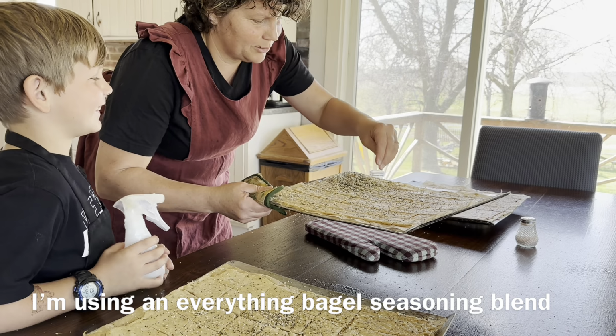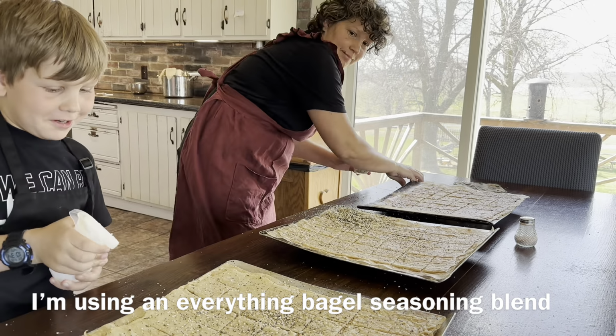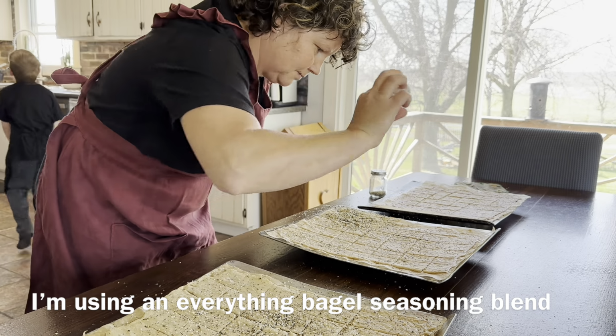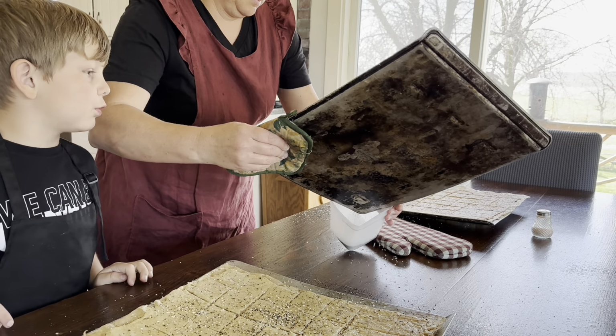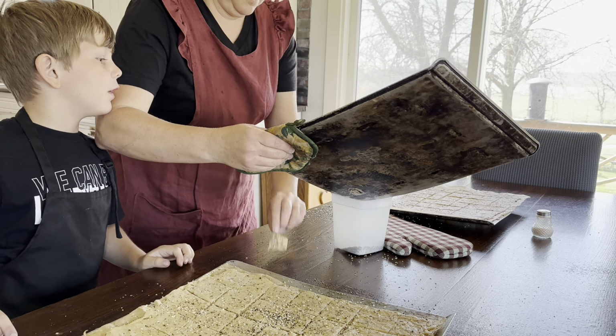Okay, go get me a little dish so I can dump it into. This one wasn't done yet. No, no more butter. Did I put salt on that one? No. Whoops. I guess this batch will be very, very salty.